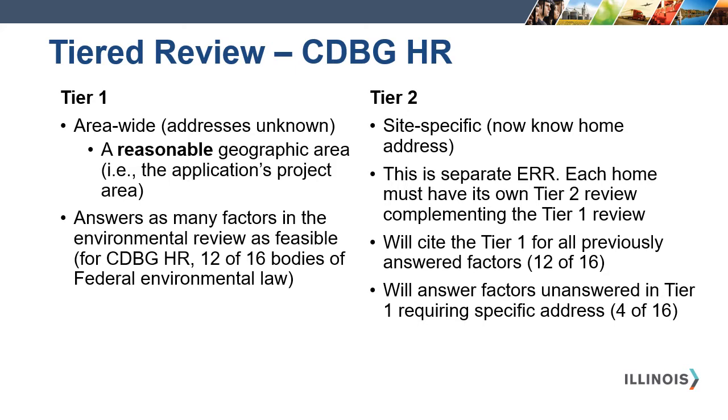Your answers as many factors in the environmental review as feasible. So for CDBG housing rehab, 12 of the 16 bodies of federal law are answered in that Tier 1. And as we move on to Tier 2, it becomes site specific. So now you do know your address of the homes that are going to be rehabbed. This is a separate environmental review record. Each home must have its own Tier 2 review complementing that blanket Tier 1.